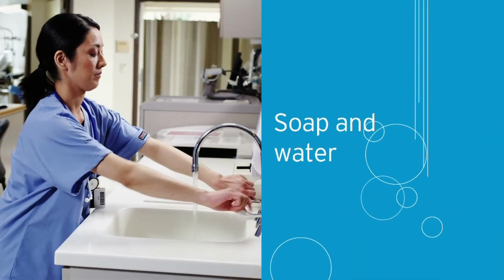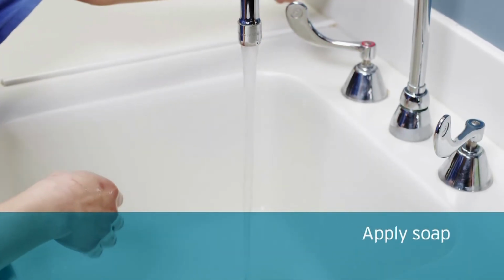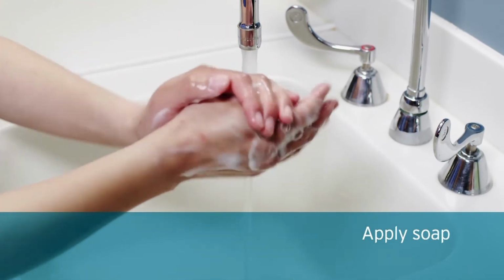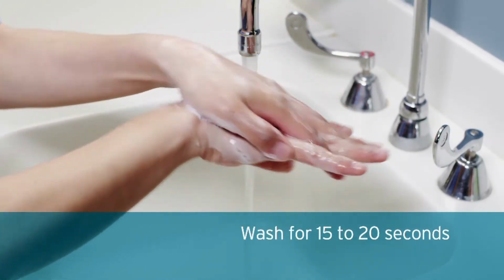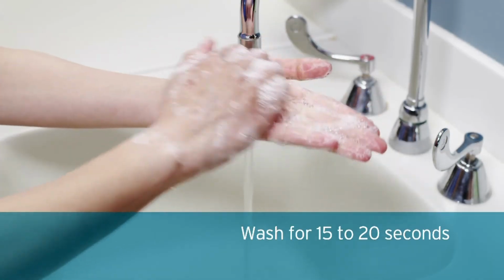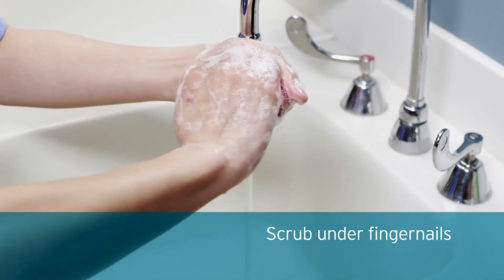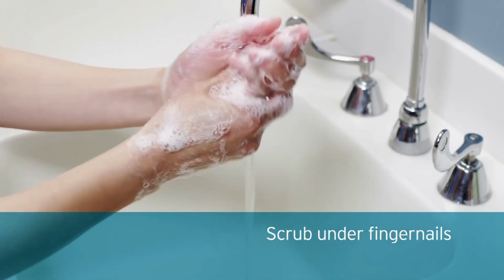When washing with soap and water, wet your hands under a stream of warm water. Apply 1 pump of soap and vigorously rub hands together for at least 15 to 20 seconds. Pay special attention to thumbs, backs of your hands, and in between your fingers. Use the palms of your hands to scrub your fingertips and under your fingernails.